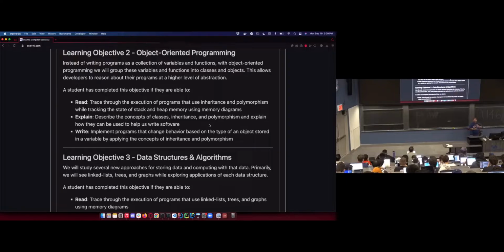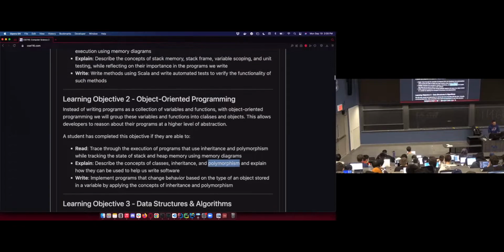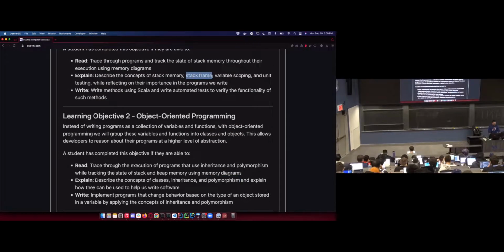Now, after you answer what is polymorphism, if I say, give me an example of polymorphism, that might be a little trickier. But the TA is going to ask what polymorphism is. The TA is going to ask what a stack frame is. The TA is going to ask about variable scoping. So be prepared. Just understand those concepts.